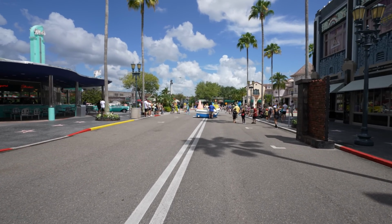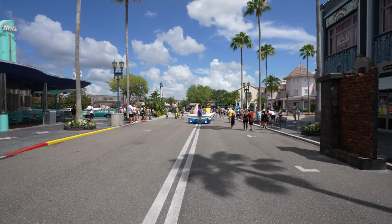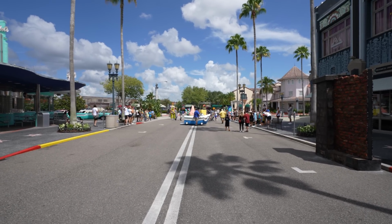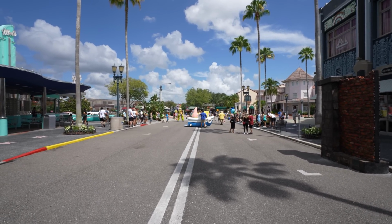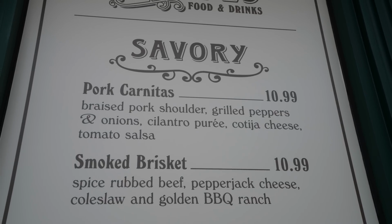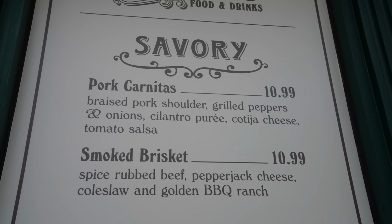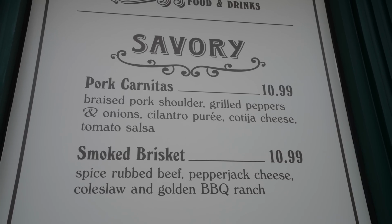And now the scariest thing of all, SpongeBob, Patrick, and all of those nightmares ahead. Scary stuff. And that takes me to Central Park Crepes, where I am getting my lunch. Let's look at the menu. I'll make a decision. Since it's lunch, I'm going for savory over sweet, and they have the pork carnitas and the smoked brisket. Since I've had the smoked brisket before, I have to go with the pork carnitas.